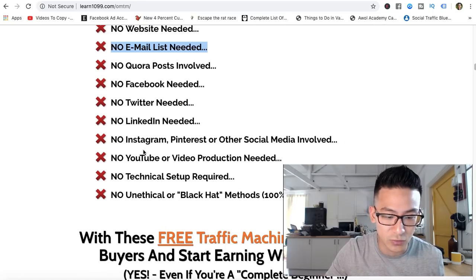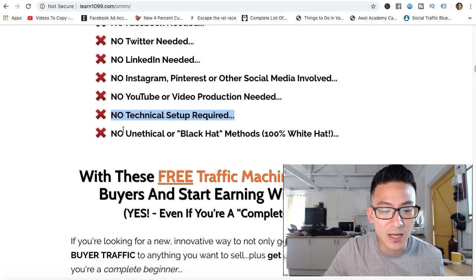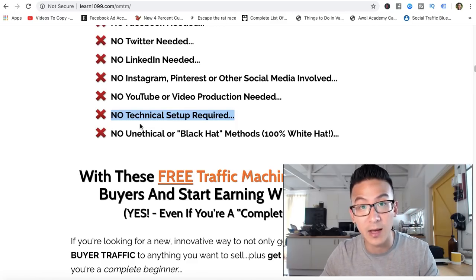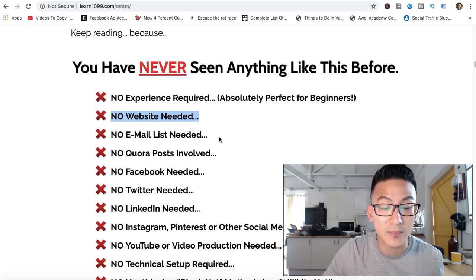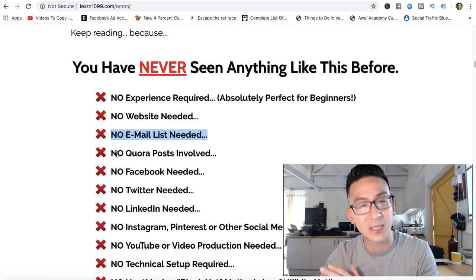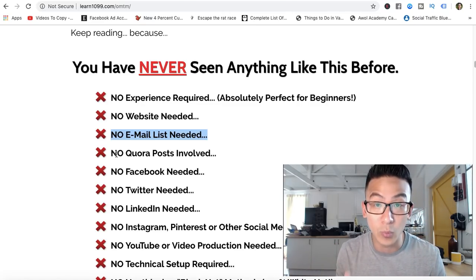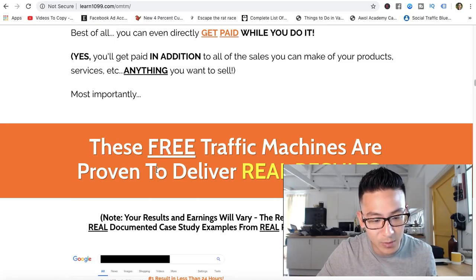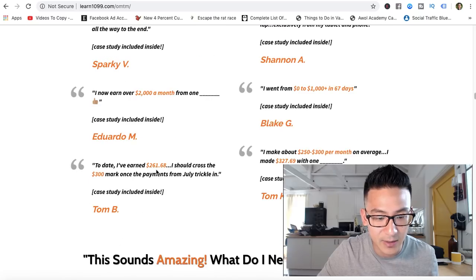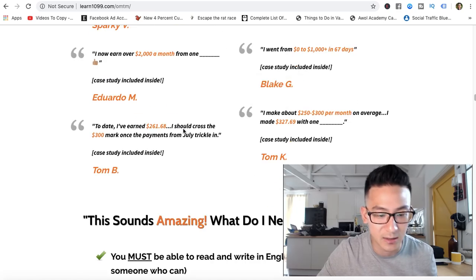No Facebook, this is all true. No Facebook needed, no Twitter needed, blah, blah, blah. That's true. But you are going to have to learn technical stuff, because you have to learn to write the articles and upload them and do all the on-page SEO and all that stuff. And yes, you need a website, because without a website or an email list, you cannot sell successfully to people. Now, can you start generating leads? Yes, you can. But will the leads that you generate buy your stuff? No, they won't, unfortunately. All right? So again, a couple of false statements there, and then you just get a whole bunch of testimonials, but you don't know where they're getting this from, right?